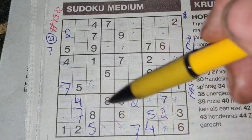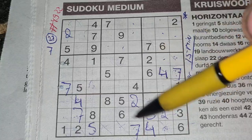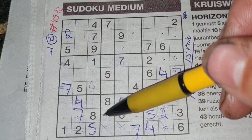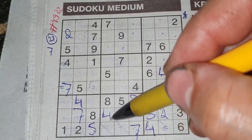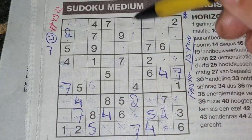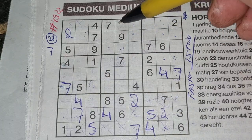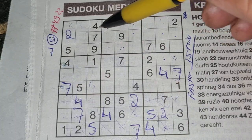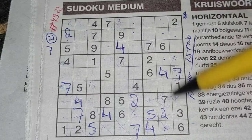4 in this last row, 4 in that row, so the row between, the only 2 places left for the 4 should be here or there. We see here 4 in this column, so no 4 there, 4 should be here. 4 in this column, 4 in that column, so the middle column, the only 2 places left for the 4 should be here or there. We see here 4 in this row, so no 4 there, 4 should be here.